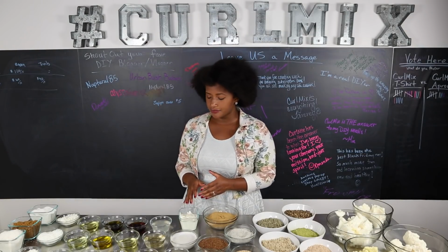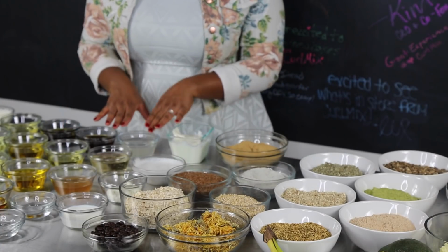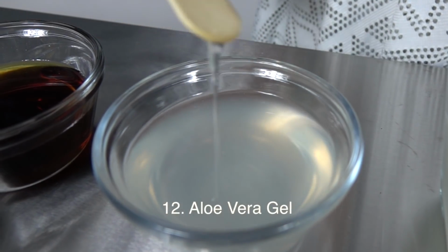So definitely check those out. Now I'm going to move on to our liquids. This is our aloe vera gel, and then we have aloe vera juice.